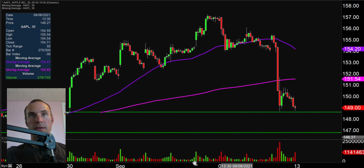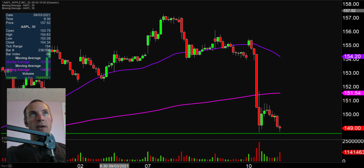If there are any attempted bounces in the upwards direction, then in the near term, public enemy number one is going to be the pink line, the 200 period moving average, currently at 150. That's based on the premise that levels of support, when broken, tend to act as resistance, and that already played out once right there. You can see the price bounced back up and then got rejected right at that pink line before rolling back over. So if there is any attempted bounce, 150 will be a very important level. All in all, a rough way to end the week for Apple.